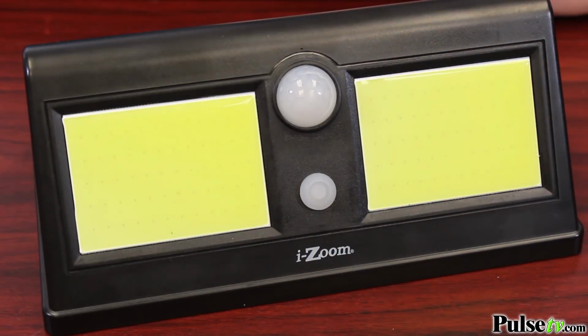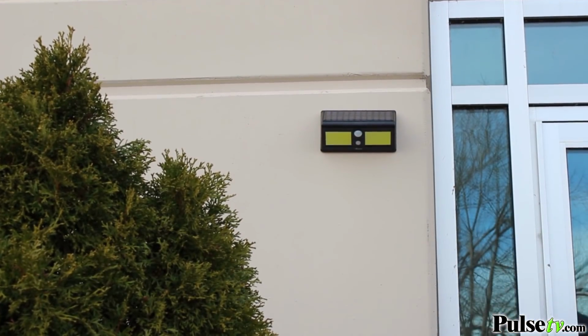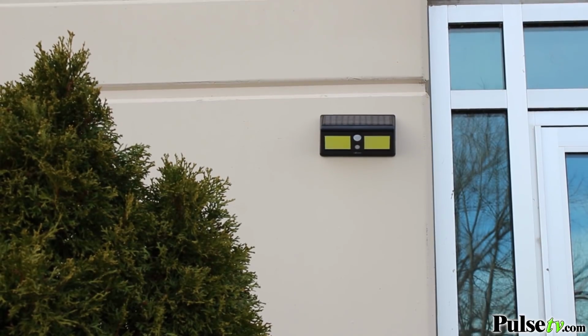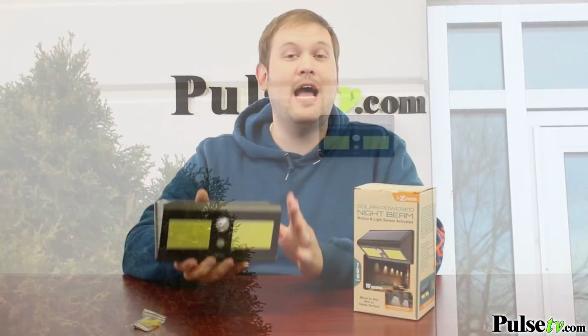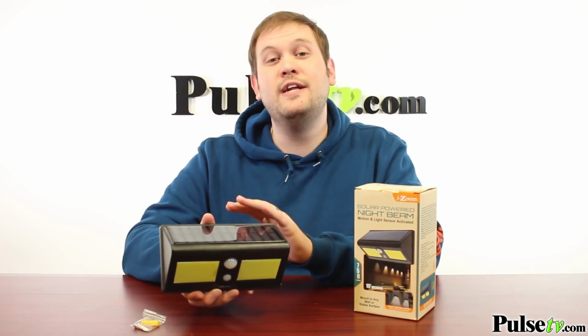Now this is actually weatherproof, so all you have to do is click the button once, mount this, and you are set. You don't have to mess with it anymore. Like I said, it goes on and off automatically, and it's not going to get damaged outside. The one thing to remember is to mount it somewhere that's going to get plenty of sunlight during the day.